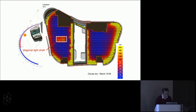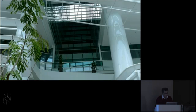This is the daylight simulation. It's fairly dark in the middle because we want to optimize the daylight. But the building form was part of the master plan, which was done by Zaha, and she was the master planner, and she won a competition, beating Ito and a few other people.